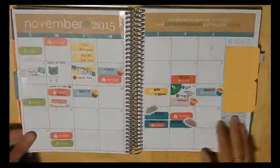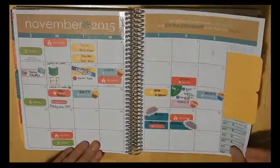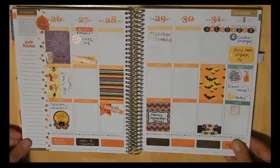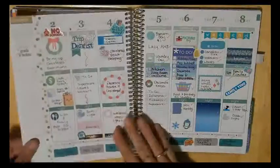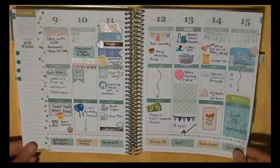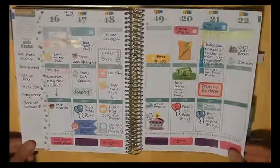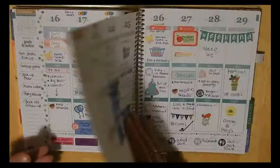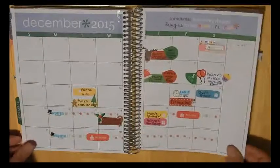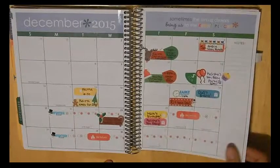Now we're into October. This is November. I started to use my bill tracker in here again, and the same for my monthly spread. This was Halloween week, which was pretty busy, so I didn't write too much down. November. I really enjoy this color for November, the beige and the teal. There's December. Again, I used some washi to track the winter break for my kids from school.